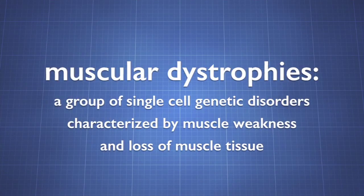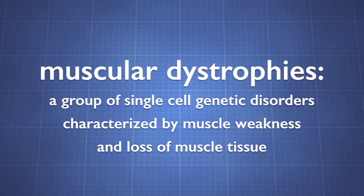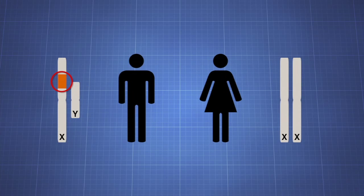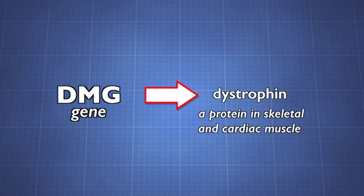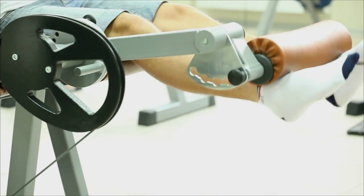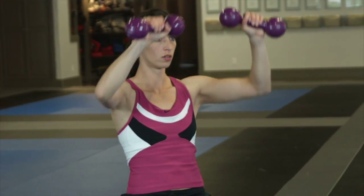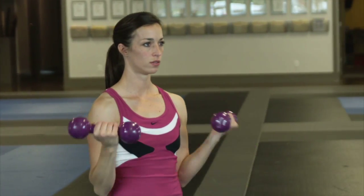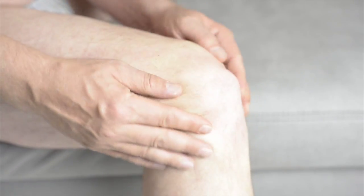Muscular dystrophies are a group of single-gene genetic disorders characterized by muscle weakness and loss of muscle tissue. An X-linked mutation in the DMD gene causes the Duchenne and Becker forms of muscular dystrophy, mostly in males. The DMD gene is responsible for providing instructions to make dystrophin, a protein in skeletal and cardiac muscle. The normal form of dystrophin regulates the activity of plasma membrane proteins, strengthening muscle fibers and preventing injury during the contraction cycle. Muscle cells that lack dystrophin are damaged with each contraction.